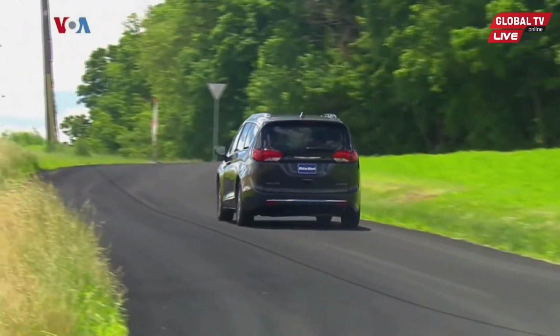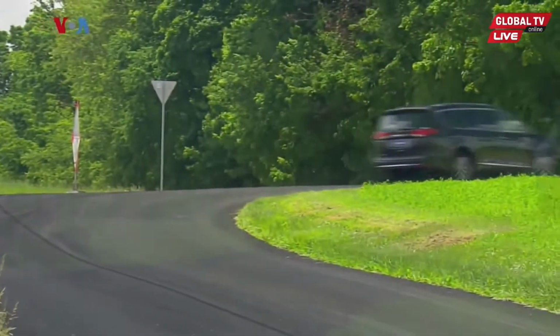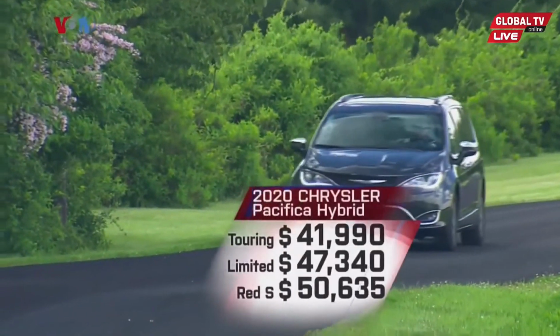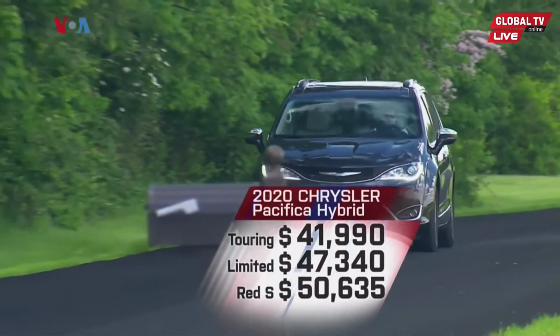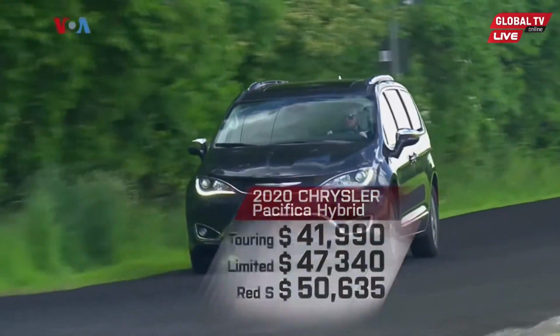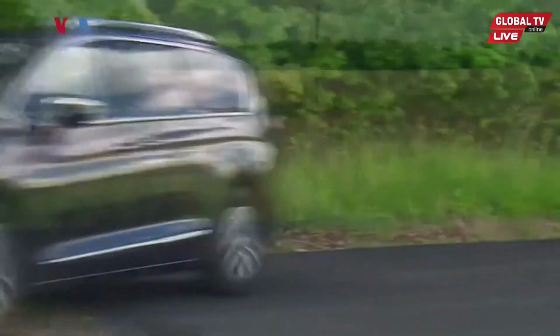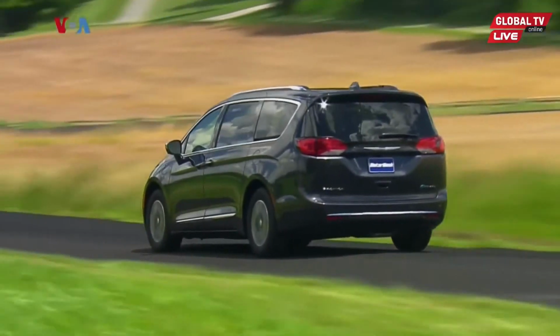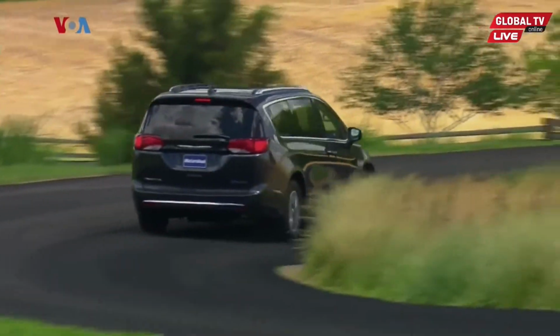As for the hybrid, it's available in mostly the same trims as the non-hybrid, with the base hybrid Touring starting at $41,990. The price premium over non-hybrids varies with trim level, but can be largely nullified with various plug-in tax incentives where still available. Being first at something truly has its advantages, as there are no real competitors to be judged against.